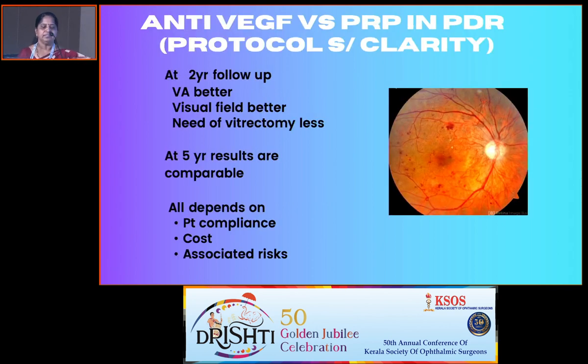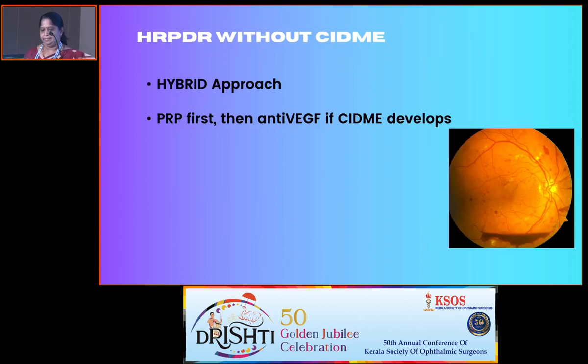Now the PDR. So what is the role in PDR? These are the different studies which show that at 2 years follow-up, the visual acuity is better in injection patients, visual field is better, and the need for vitrectomy is also less. But at 5 years, the results are comparable except for the visual acuity part, which is better in the injection group. So it all depends, in a country like India, again on the cost factor, patient compliance, and the associated risk of intravitreal injections like endophthalmitis should be explained.